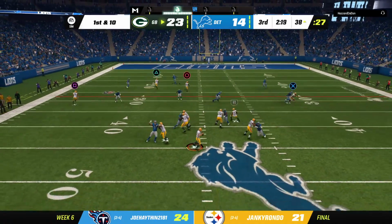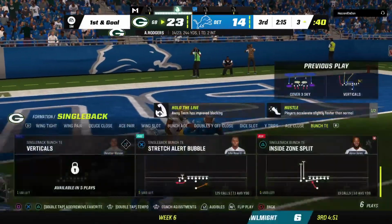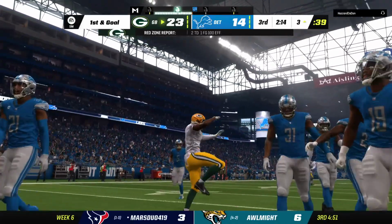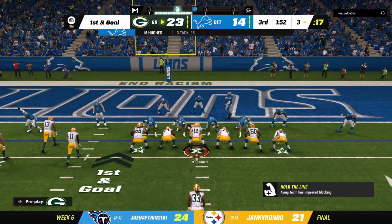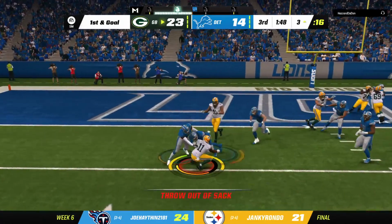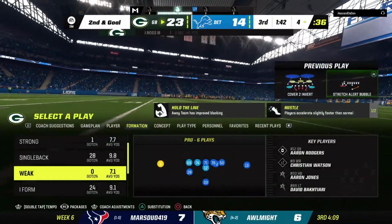Throwing now is Rodgers. Open man downfield. It's Ross. He's got him. And they will eventually get him down, but he's inside the 5 all the way to the 3. Looking for Ross again. He finds him again. So no gain on the play, and it'll bring up a 2nd and goal.